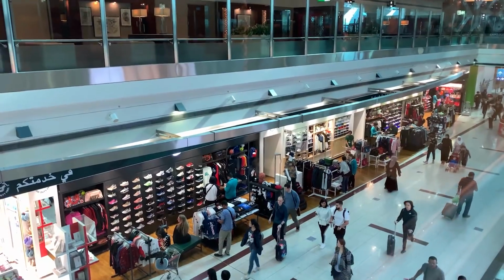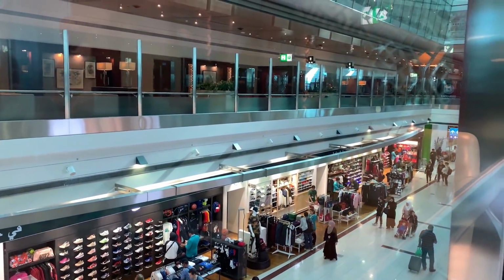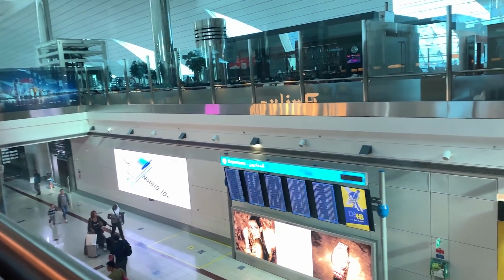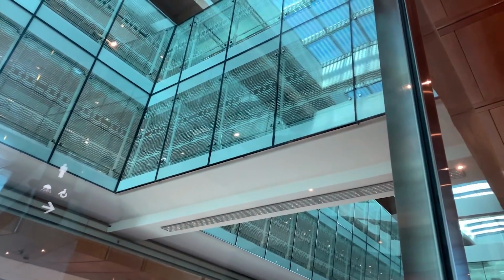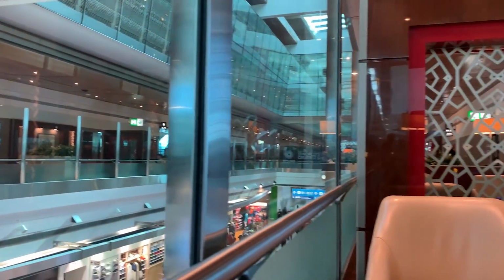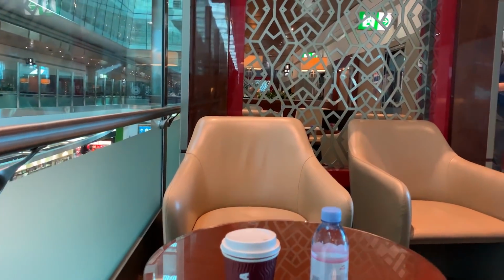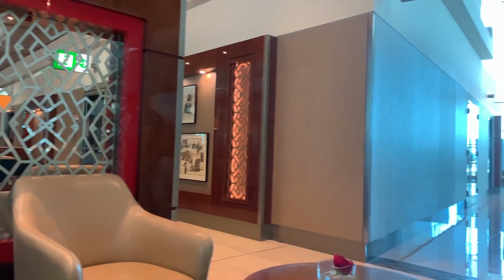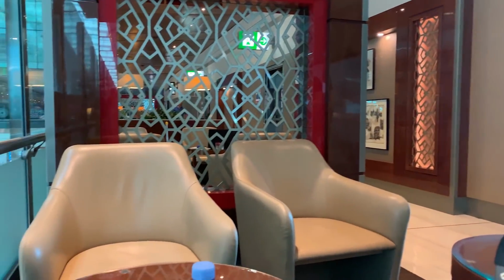Let me show you. As I mentioned in my other video, this business class lounge is pretty much the same length as the terminal, or this part of the terminal anyway. And then above us is the first class lounge. It's pretty epic, and there's loads of seating areas where you can sit and chill. It is a very, very busy lounge. And then there's a buffet area, which we'll go to in a minute.